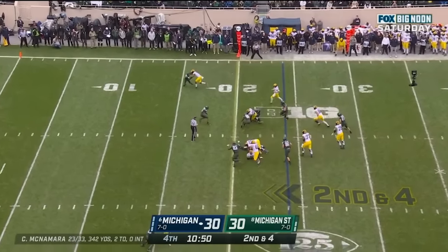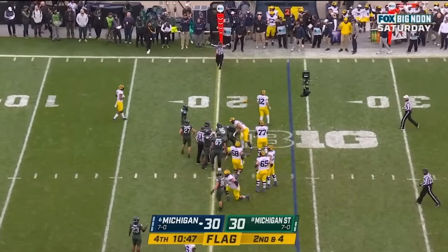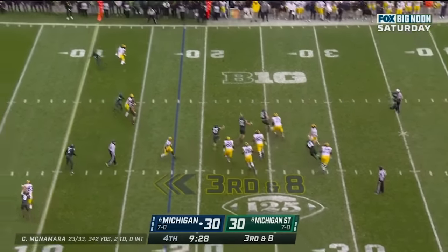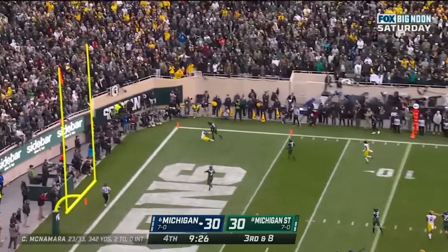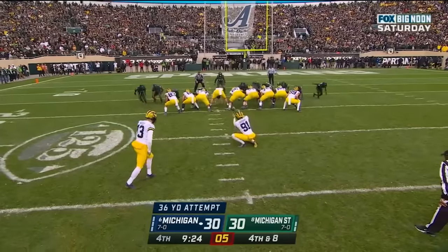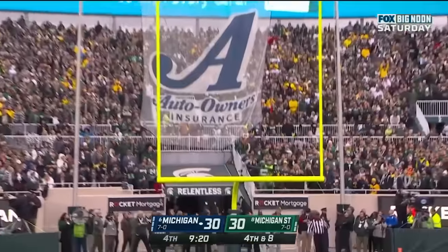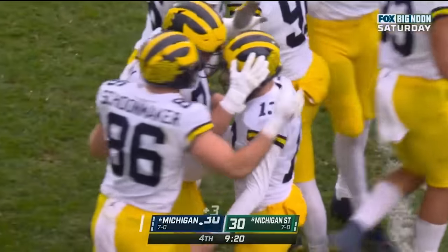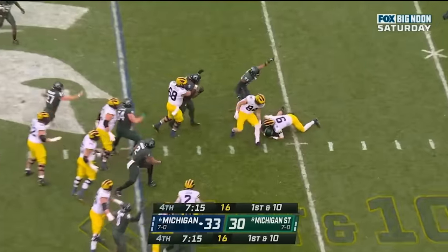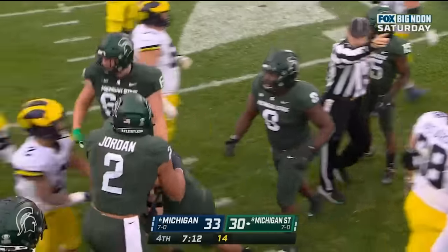And they'll hand it off. Haskins fighting for the first down. He'll lean forward. Crouch with the tackle. McNamara bouncing. McNamara in the corner. Incomplete. And no flag on the play. And he remains perfect. What a weapon. Jake Moody. And it's loose. McCarthy fumbled it. Michigan State has it.